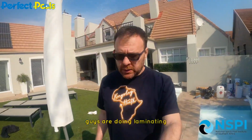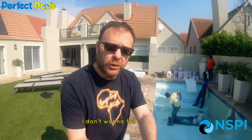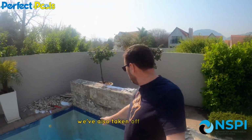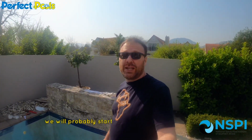Guys are doing laminating. I'm going to try and get around the edge here so that you can get an idea. I don't want to fall in the pool, but there's one of the guys doing the laminating. So that's it. We've also taken off all the tiles that was on there yesterday. We will probably start later this afternoon, tomorrow, with the retiling of the pool.